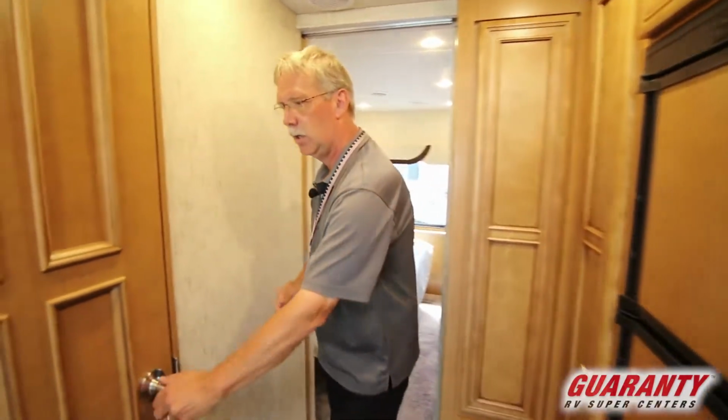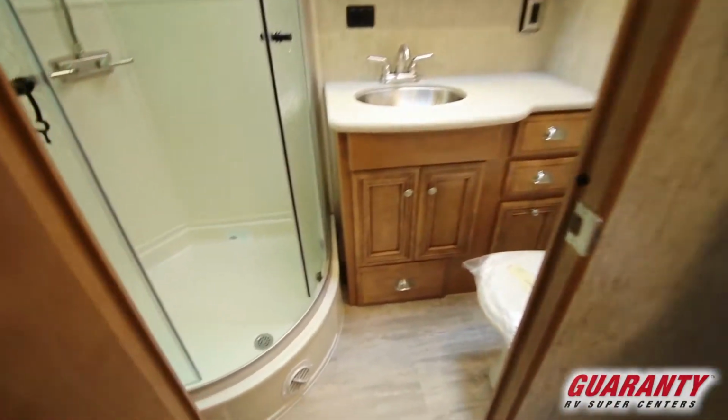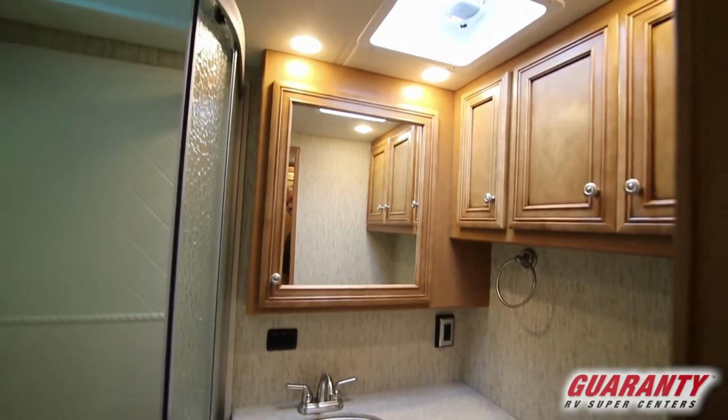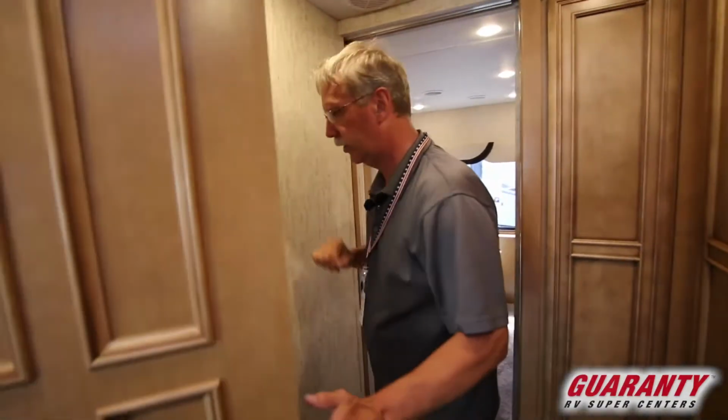Across the hallway, we have the bathroom right here, the corner shower, nice Corian, nice skylight up above, nice little vanity area there, medicine chest if you will.